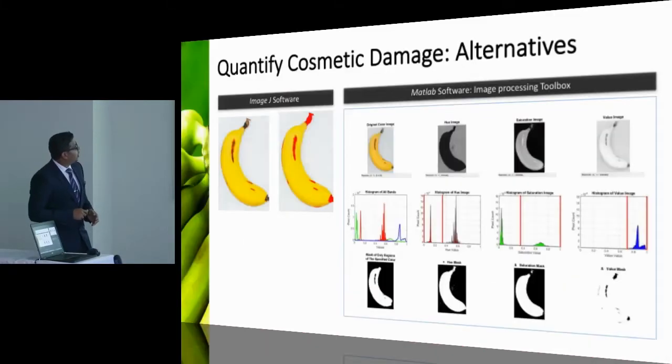So this is how we are going to quantify damage. As at now, we have two alternatives. One is using image software, and the other one is using MATLAB image processing toolbox. Both use image processing and image analysis techniques to objectively quantify damages on bananas.